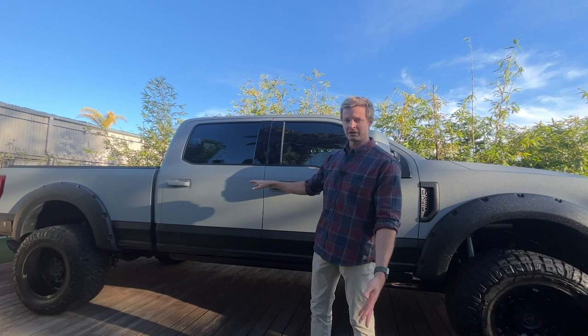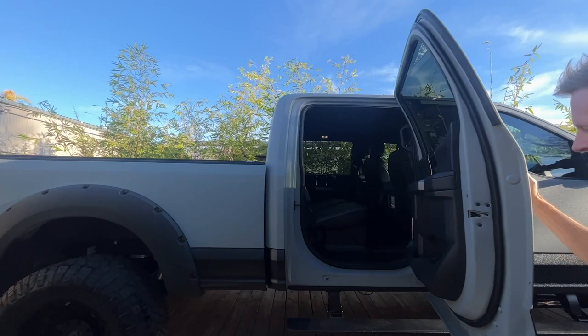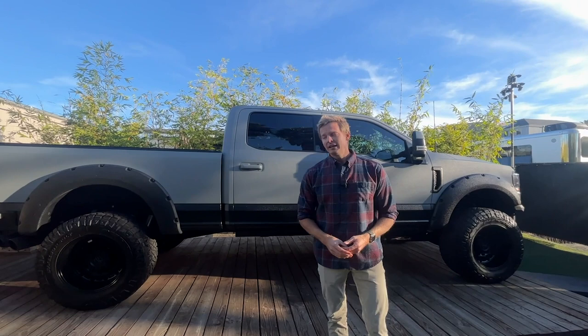Now, crew cab's great. I love crew cab because it's basically an SUV. Take a look at this. Look at the rear seats here. The amount of space inside this vehicle is significant. I mean, you've got a good foot and a half of space back there. So if you have a lot of carrying requirements, maybe you've got family, you've got dogs and all sorts of other critters that like to roll with you as you're traveling, a crew cab's great.